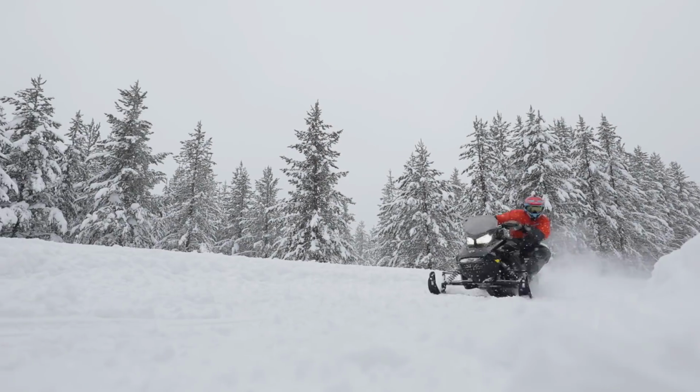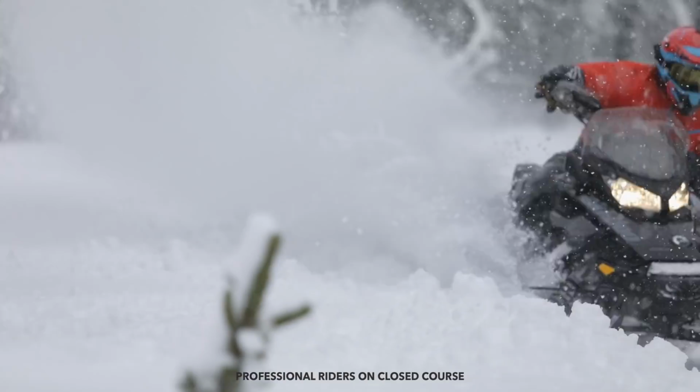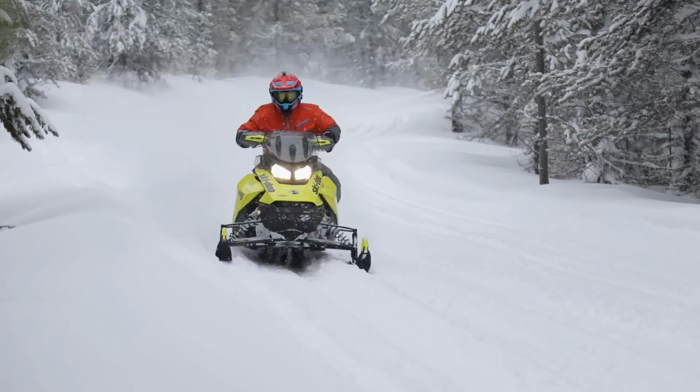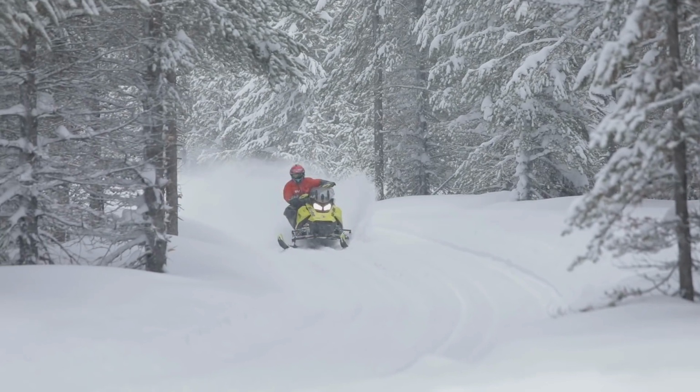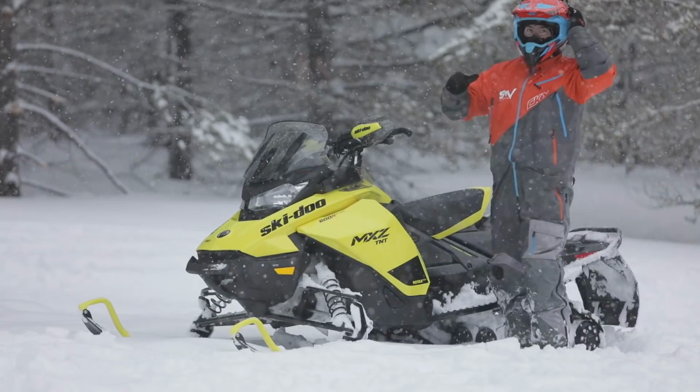With all the choices in the MXZ line, it all goes back to really figuring out what type of rider you are and making buying decisions based on this rather than on image or simply buying the most expensive sled in the lineup. There is the perfect MXZ with your name on it. You just might have to order it.